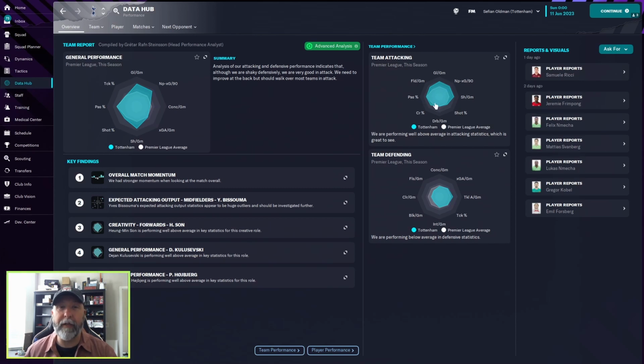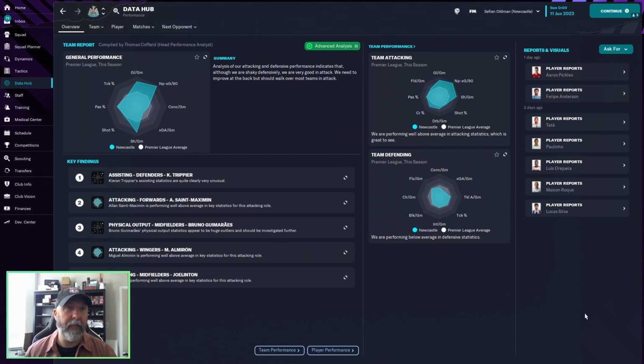You still get a couple that are pinpoint on the Premier League average. Defensively, it actually looks a little bit better than Wolves did, but you still have blocks per game, clearances per game, conceded per game, not doing all that well. And then Newcastle, again, shaky defensively, very good in attack. You can see a lot of high-end numbers there in attack. And then defensively, a little more rounded than the others, but still you got some numbers that just need to be boosted no matter what.